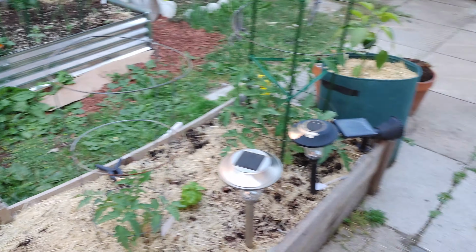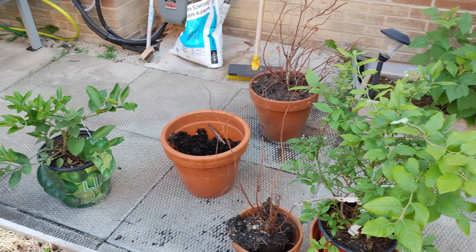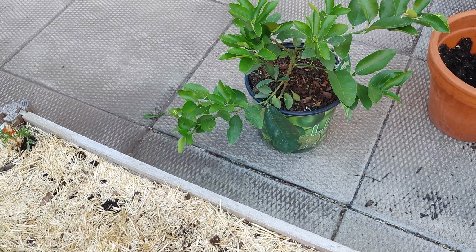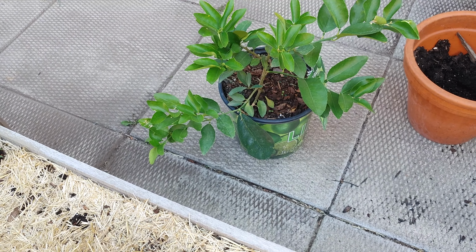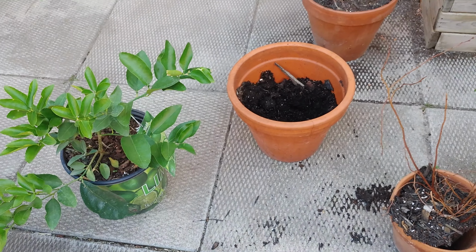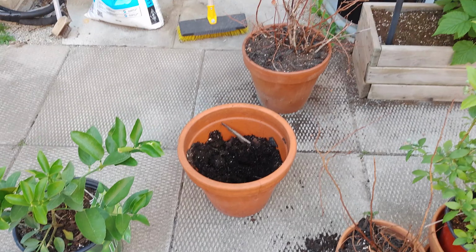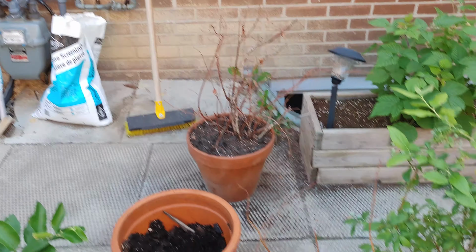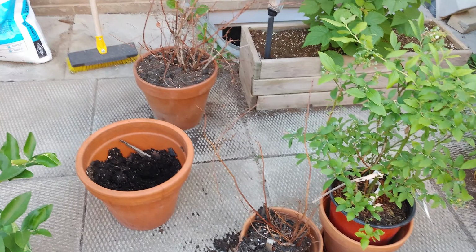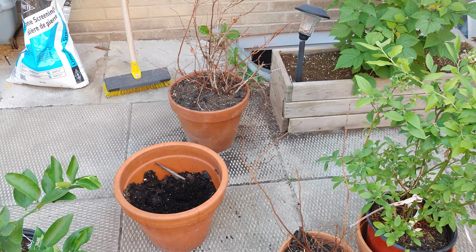That's what this channel is really about: we're short on space, so let's utilize as much as we can. But because I'm going to have to overwinter the lime plant in the garage, I'm going to have to keep it in a pot, so I'm likely going to use this nice big pot to do so. Maybe the one with the dead blueberry plant there and this dead one here. I'm not happy with those, but that's how things go sometimes.